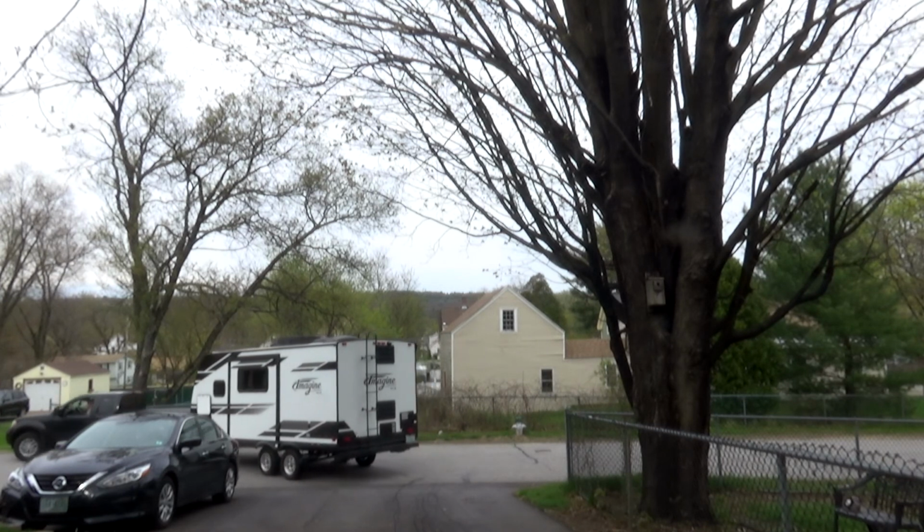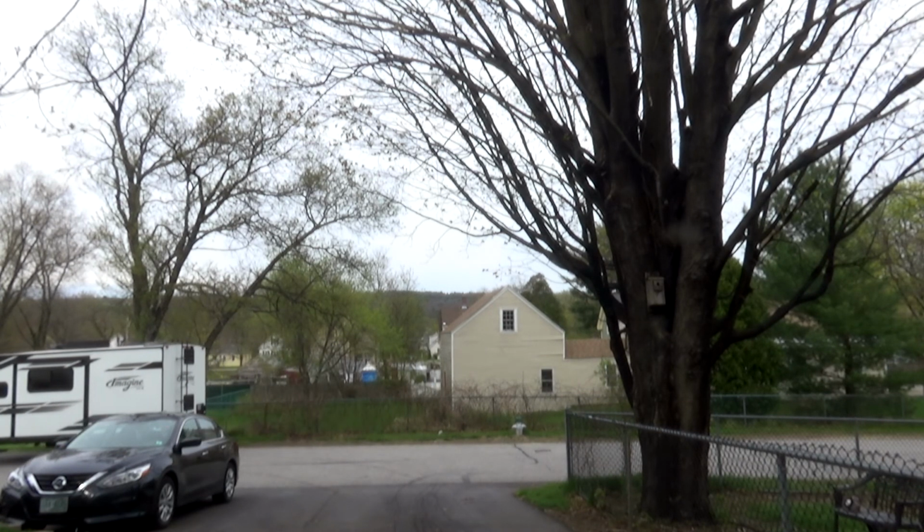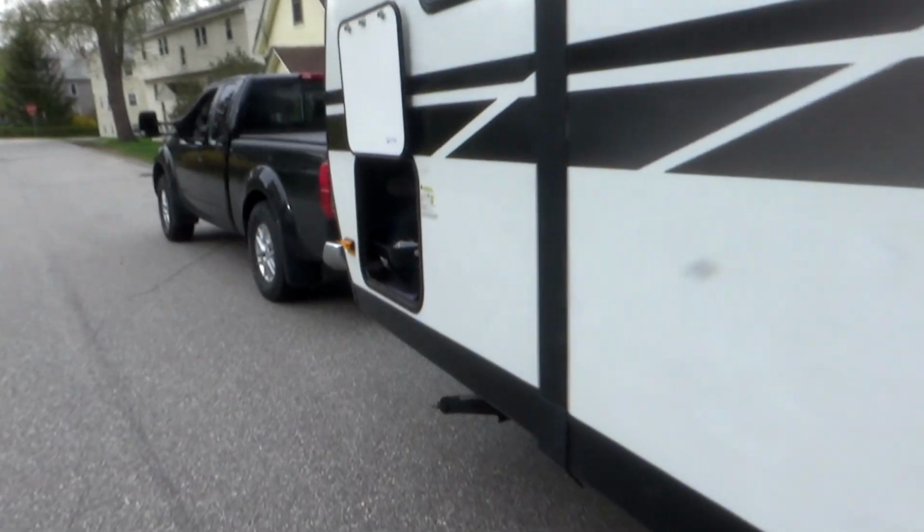Oh, I still have a cabinet open back there. Oops, that's not good. I almost drove right off with this open, which is weird because I walked right by it during the inspection, didn't even see it.